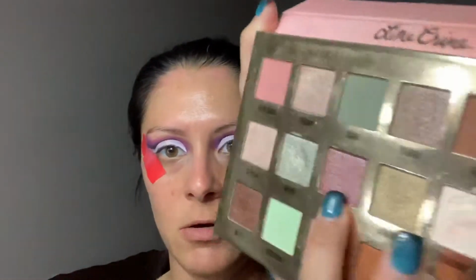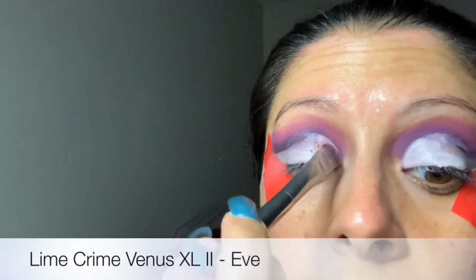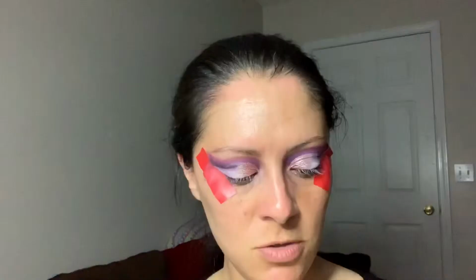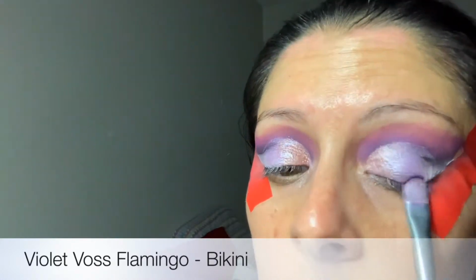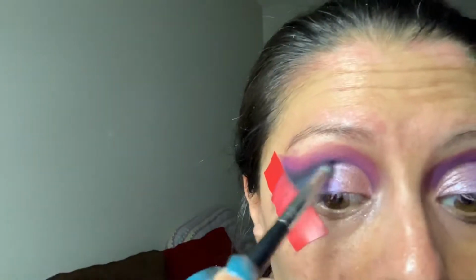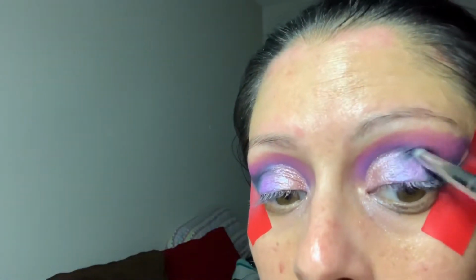So I'm going to go in with this color Eve from my Venus XL2 palette. Here's this color Bikini. Watermelon from the Violet Voss palette.